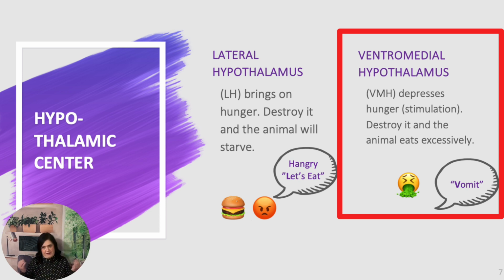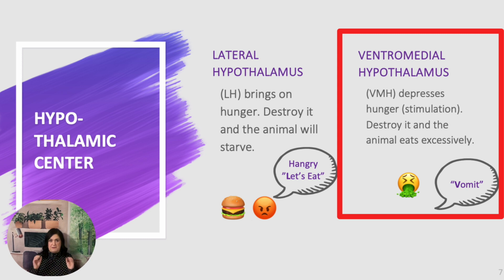Again, you're not going to write that in an FRQ, but you're going to use that to help you remember that it suppresses the hunger stimulation. It makes you feel satiated, and therefore you don't need to eat anymore.